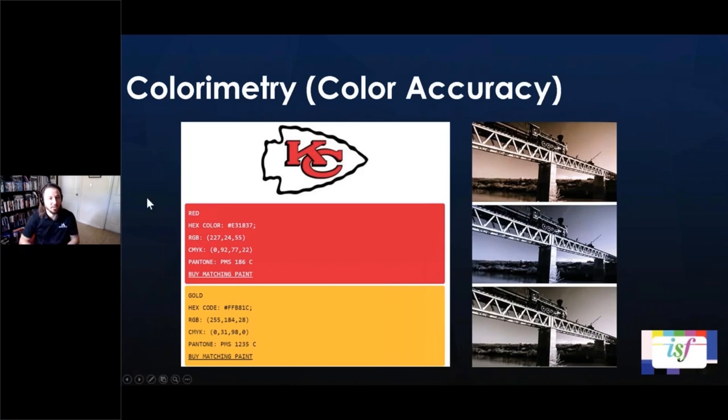I've got up on the screen right here the Kansas City Chiefs. I wanted to give them a little shout out for that awesome Super Bowl they put on. But if you work in the world of print or graphic design, you know, these standards that we talk about in video, they're standards all over the place for all kinds of different things. If you're a marketing team at the Kansas City Chiefs, you know for sure what color gold and what shade of red make up that logo. And whether you're in the print world or the graphic design world, there's these codes that we look at.